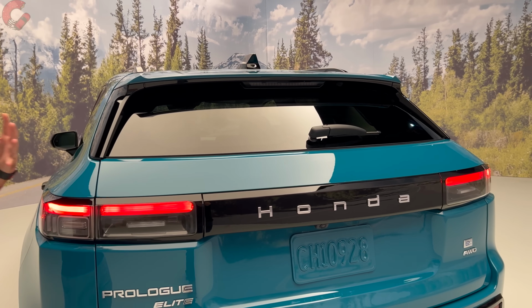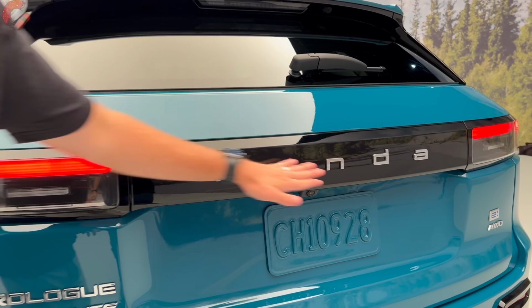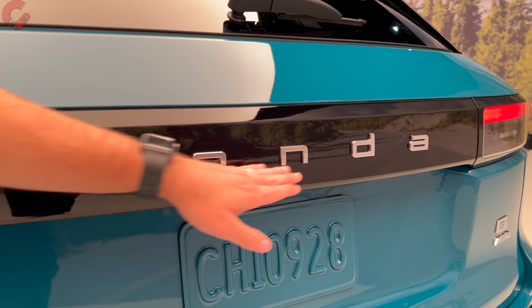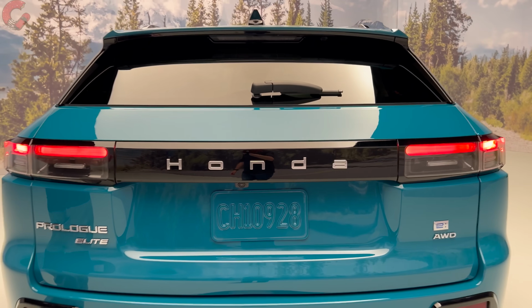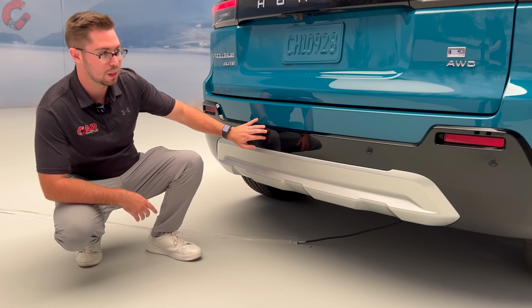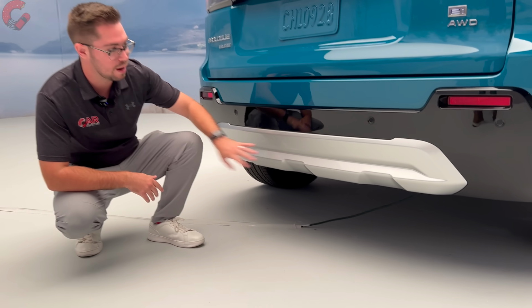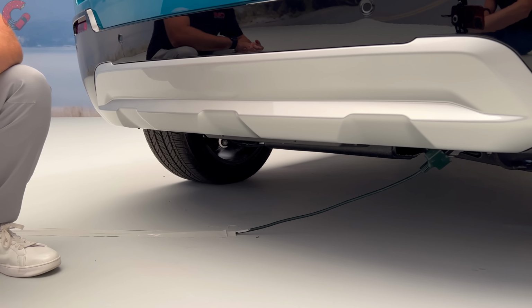It's not too rugged and squared off like a lot of SUVs are, but you'll also notice this. So this is one of the really unique elements about the Prologue is that you have Honda's kind of lowercase spelling through here. This is new branding that they're using for their electric vehicles. And then dropping down to the lower area, we have, once again, that really nice shiny black plastic. I'm liking that they're not doing the rugged matte black, and we do also have a silver finish down here. Of course, you're not going to have any exposed exhaust outlets.